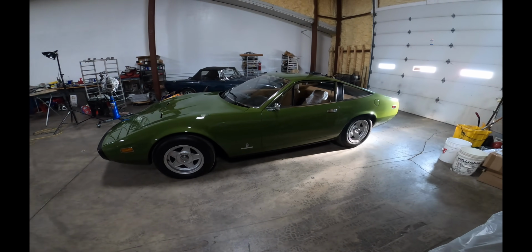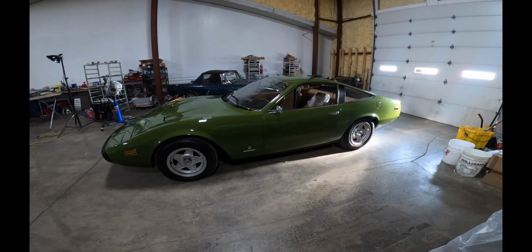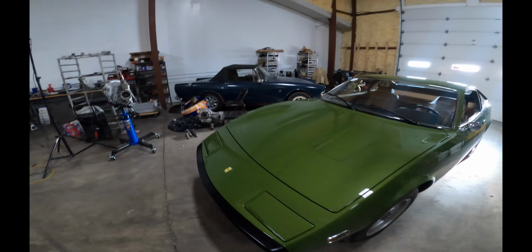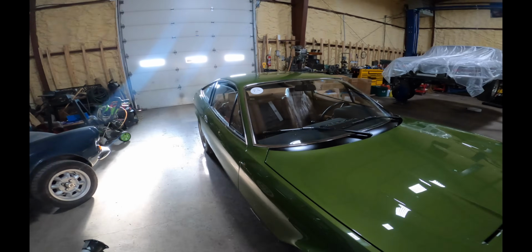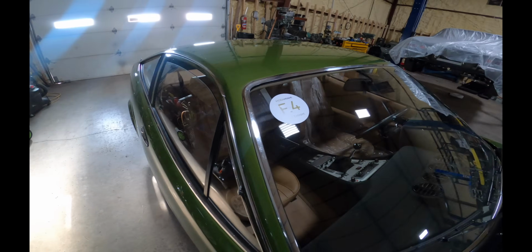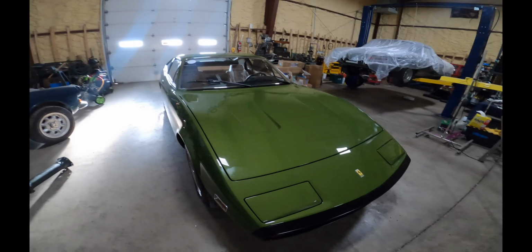The C4 has always been one of these cars that I think can be a great car when it's running and driving and everything works, but it can also be labor intensive when things go wrong on it. This car comes to me straight from Miami. It was at the Moto Miami show, and the owner had reached out to me and said, hey, listen, the car's not running really well, and I'd really like to send it to you.